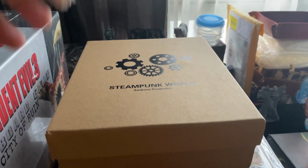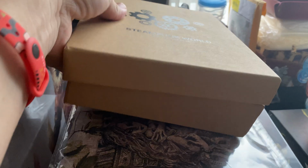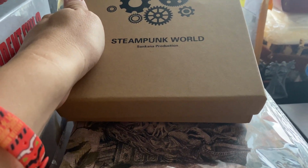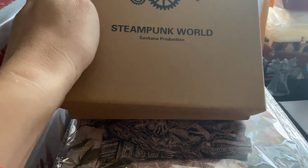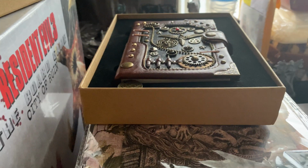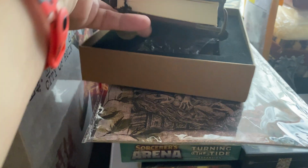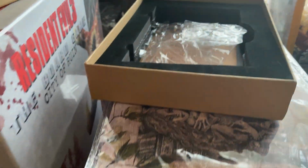So I bought this really cool stuff. This is what they call the Steampunk Journal. It's by Senkana Production. So this doesn't come with it, these are additional stuff which I've got. I'll talk to you about this. Basically, I have really unwrapped this. It came in a plastic.